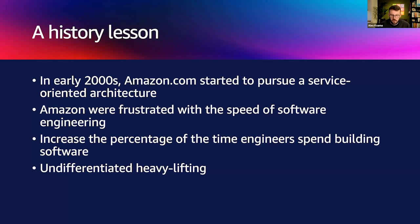So in the very early 2000s, 20 plus years ago, Amazon started looking at this concept of what they called a service-oriented architecture. The idea was that individual teams would be able to build their own services that other teams within the business would use. So the whole business doesn't necessarily pull as one big machine. Individual teams get responsibility and also ownership over individual things, and then other teams within the business, if they need to use that service, they can, rather than rebuilding it themselves.